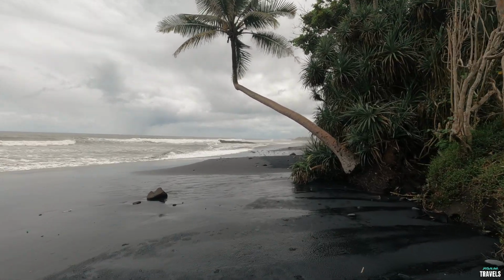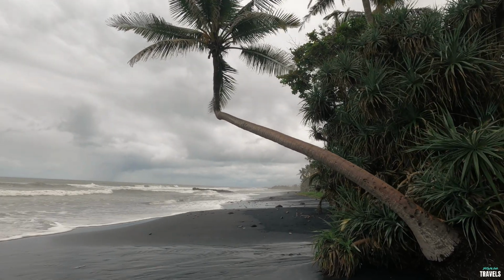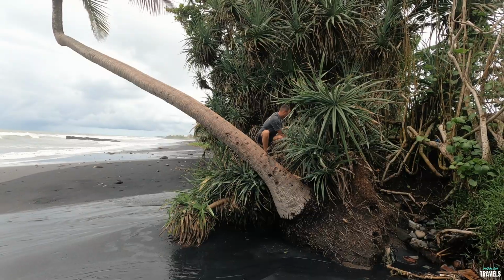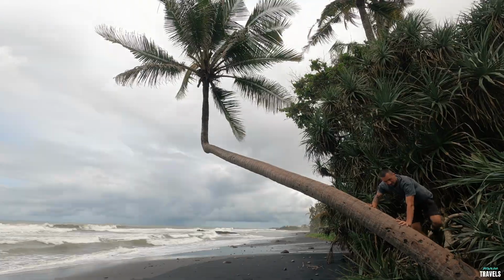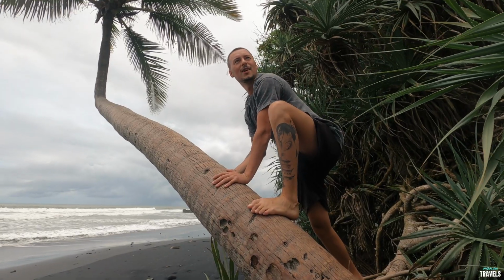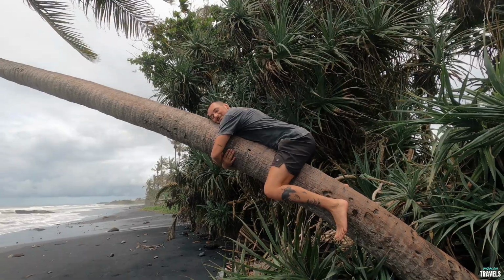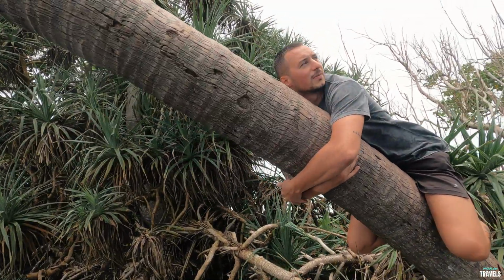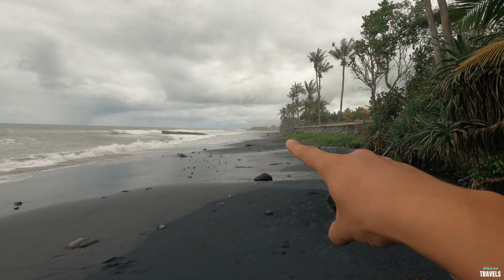It's not too far, as I said, 40-45 minutes away from Canggu, heading north. I was actually trying to climb this thing, but I ended up just being glued to the tree because it is slidey, and it's not easy if you don't do that every day. You're not skilled enough. Yeah, I'm not skilled enough, but I am living in Indonesia now, so I'm gonna get skilled. But seriously, look at this view.